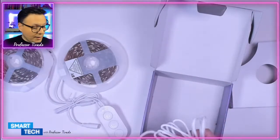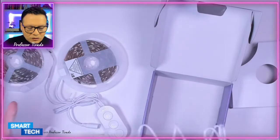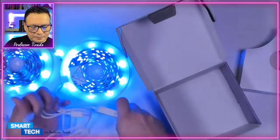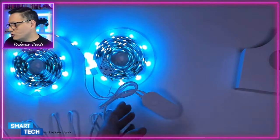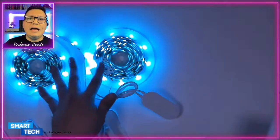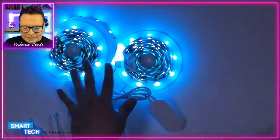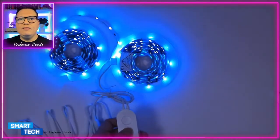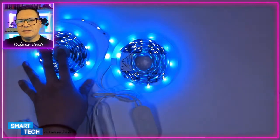So if you were thinking about creating some colorful lighting under your kitchen cabinets, this is one way to easily do that. You can pair this up with and control it with your Google Assistant or your Alexa, as well as the Govee app, not the Google app. I keep saying that by accident. And you can also change the different colors here. So if you're thinking about adding any sort of colorful lighting, this is something to consider picking up.